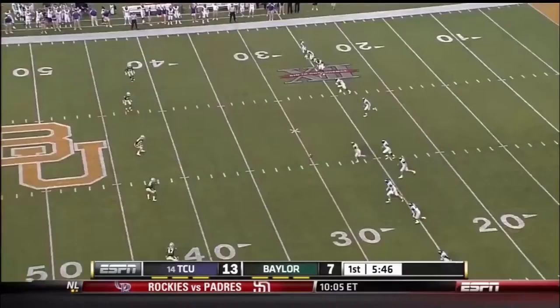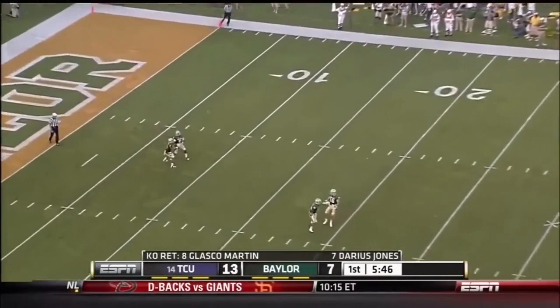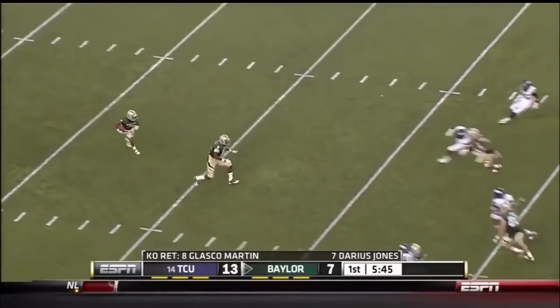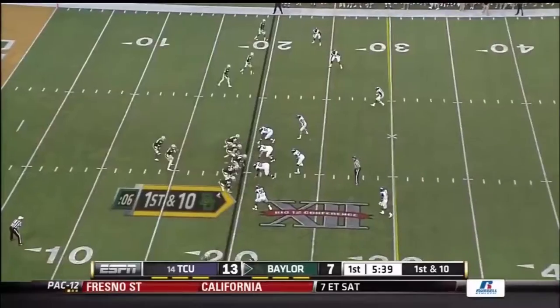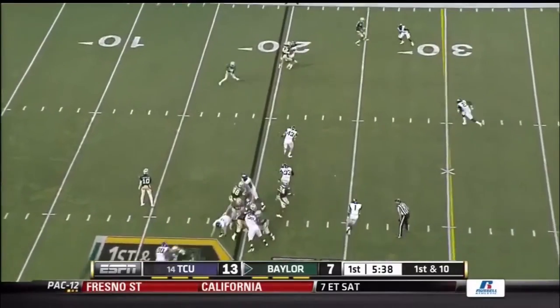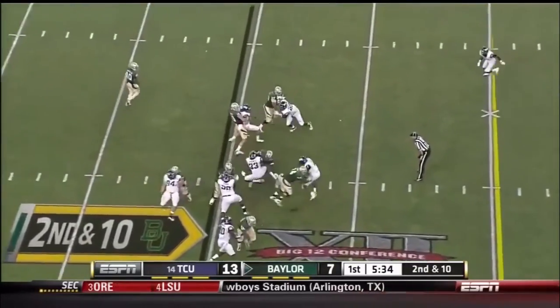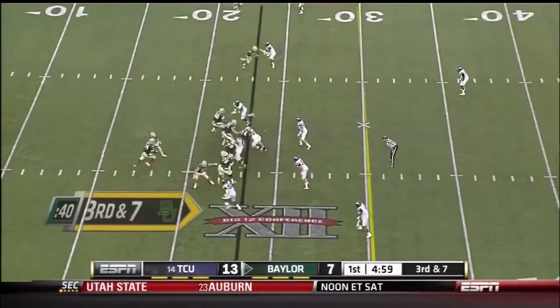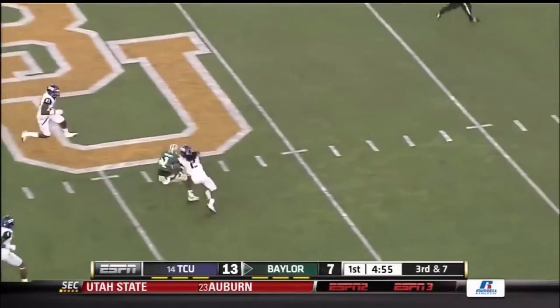Evans this time. Glasgow Martin. Hit the field. We'll see if that happens here tonight. All right, quick. There's Ganaway. Griffin lofts it, and he's got it.